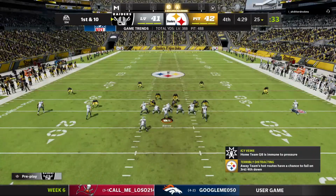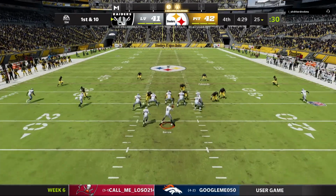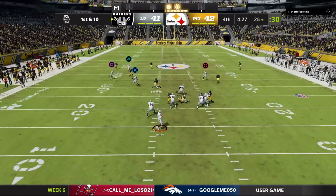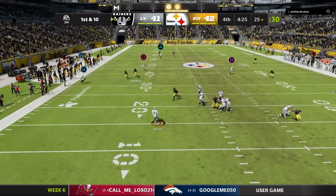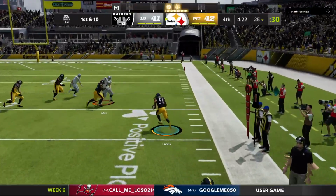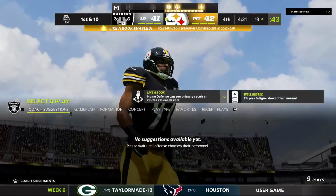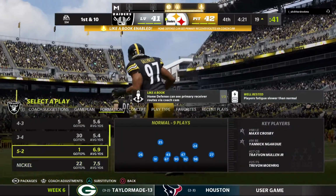The Raider offense set to get this drive started. And they will be looking to answer the touchdown their defense just surrendered. Still a good chunk of time remaining here in the fourth quarter and a chance to regain the lead. Oh, looking for Waller, but this is intercepted. Picked off near the 32. And he'll take this back down inside the 20.